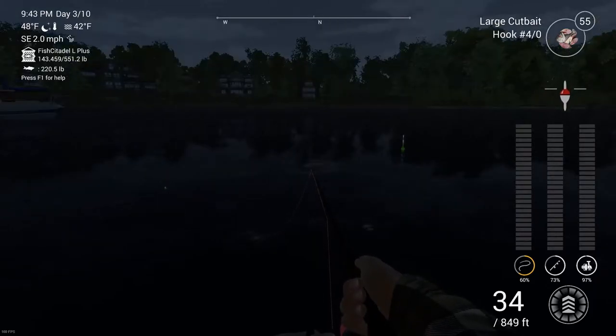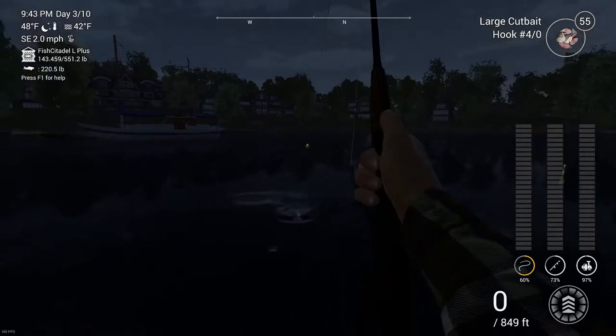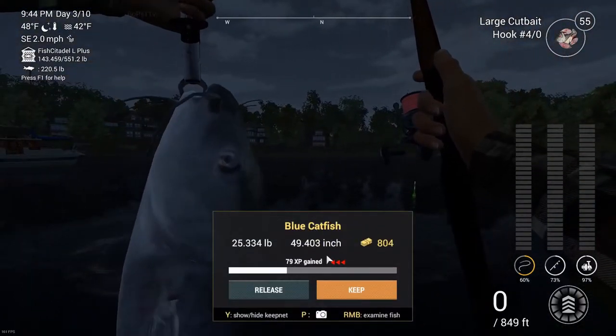This might even be a sturgeon again. No, it is a catfish. Just took a while to take.